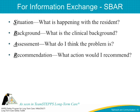Has anyone here ever heard of S-bar? Anyone used it before? The S-bar technique provides a standardized way for team members to concisely communicate about a resident's condition. Standards of communication are essential for developing teamwork and a culture of resident safety. S-bar is an easy-to-remember way to frame any conversation, especially a critical one that requires immediate attention and action. It provides team members with an easy and focused way to set expectations for what will be communicated and how.